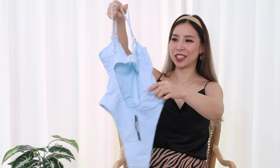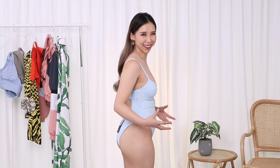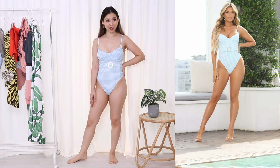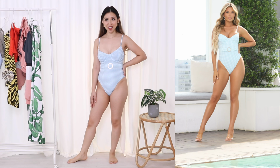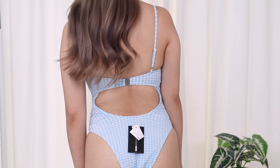Serving up some cheeks. It is pretty cute. Look at that, guys. The butt. Yes, I am showing a little bit more cheek, but it looks cute. I think this is really nice. If you don't like two pieces, a one piece makes me feel more comfortable, to be honest. But then at the back, you've got a little bit of a cutout.